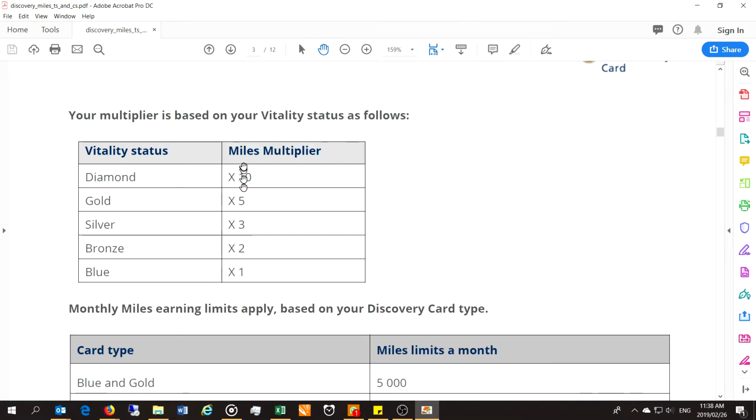So there you can see they work on something called a miles multiplier. Now this also keeps changing because before they used to give you cash back and now they give you miles back. The way it is now is that if you are on Diamond, maybe you're very fit and a healthy person, you'll get 10 times the miles at certain merchants.